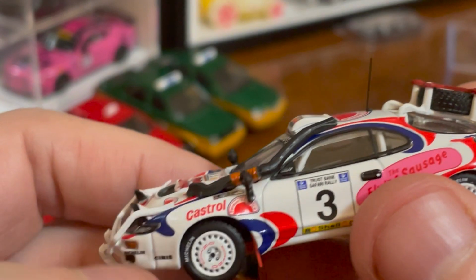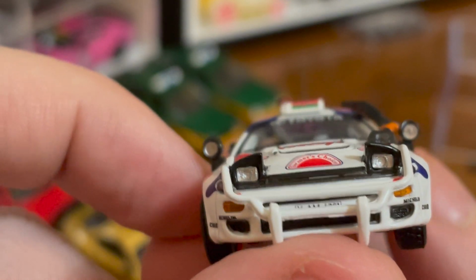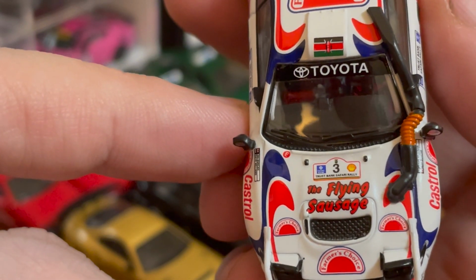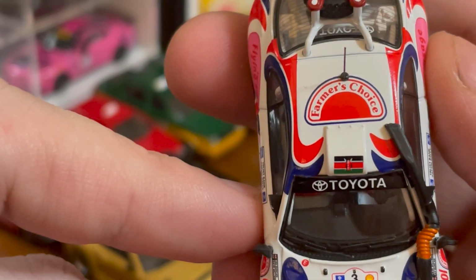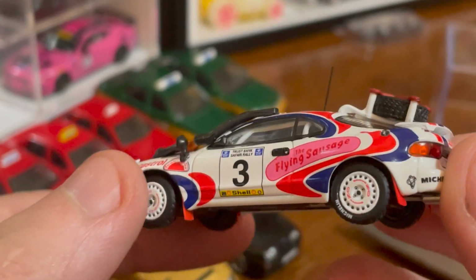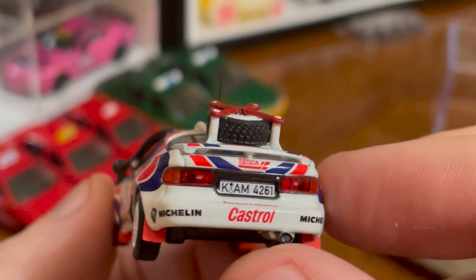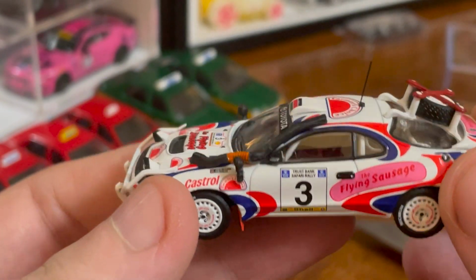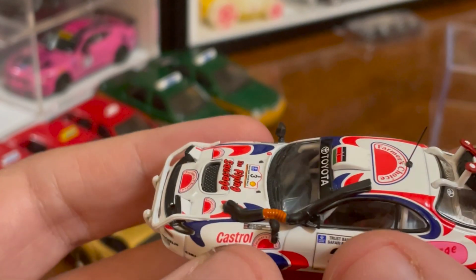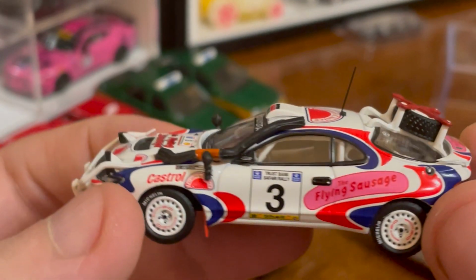It has a snorkel, fog lights that look great, headlights. I don't know what this Flying Sausage is. Trust Bank Safari Rally is not a rally I'm familiar with. It's got mud flaps, which is hilarious on a rally car. These taillights look great. Michelin, Castrol. The Flying Sausage.